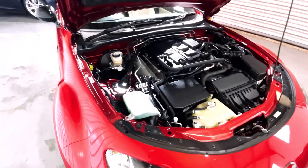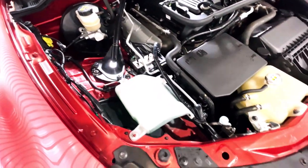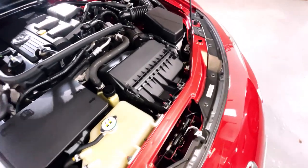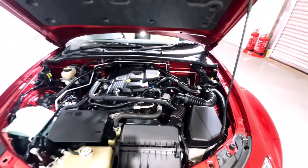As you can see under the bonnet, everything is in very fine order. This is a very clean engine bay indeed. Another sign that this car has been looked after very properly. It's in beautiful condition. And this is an enormously reliable power plant as well.